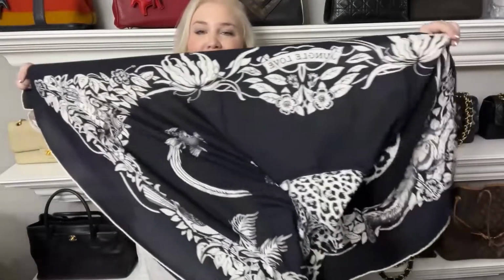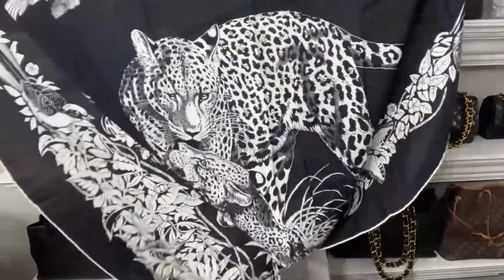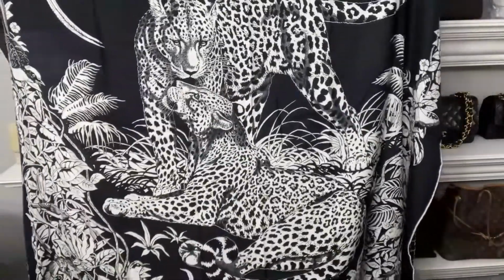Next, we have the Hermes shawl. Now, this is still in the category of silk scarves because it is a cashmere silk blend. I'll probably save another video for my winter scarves. Comment down below if you want to see that, because I have a lot of Burberry winter scarves and winter scarves in general, but I'll probably wait until closer to winter to do that collection video. But this is a Hermes shawl and it has the Love Leopards on it. Jungle Love. Look how amazing it is.